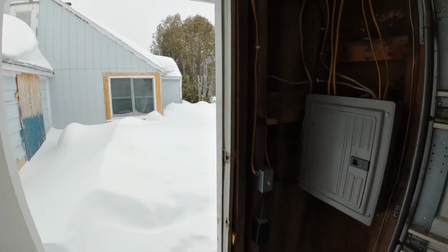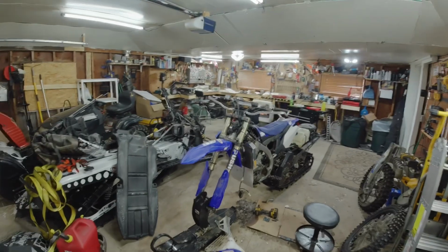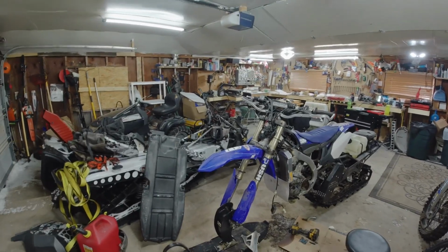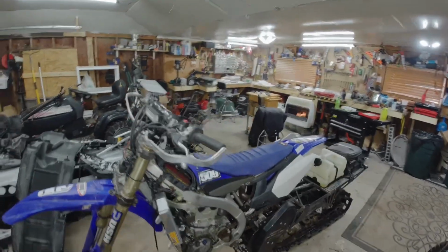But we're getting some snow. They actually canceled school and everything else up here. I'm going to close this up. They were saying we're supposed to have a foot of snow starting in the middle of the night and going through the day today. And I don't know, we got about 2 inches going on. So I don't know what they were talking about.